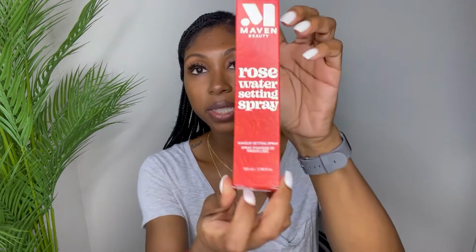This is by Maven Beauty. It's a Rose and Water setting spray. Wow, I wanted one of these. Oh, and it's, yeah, makeup setting spray. I thought it said matte finish. That's why I was like, oh, but it's a makeup setting spray.